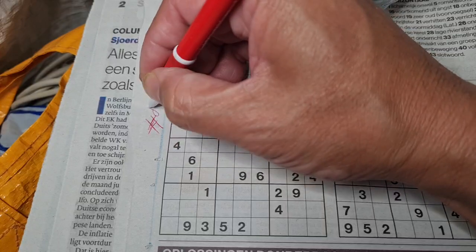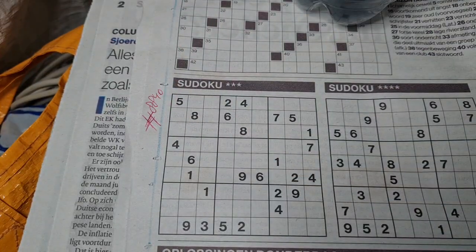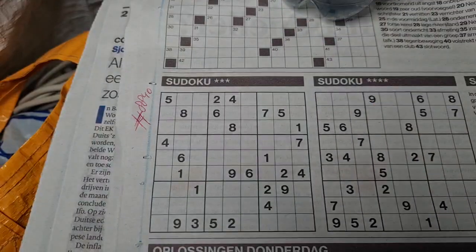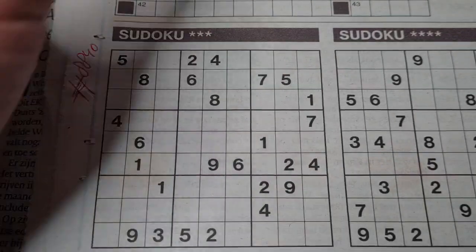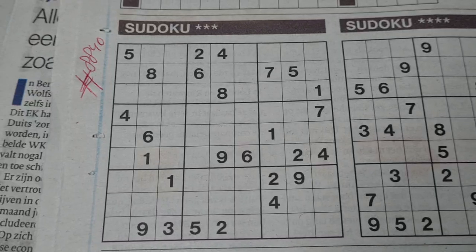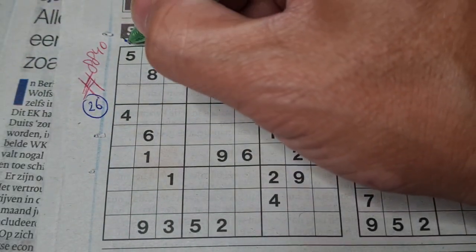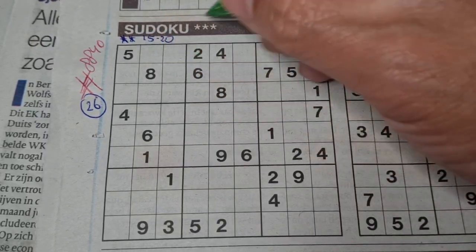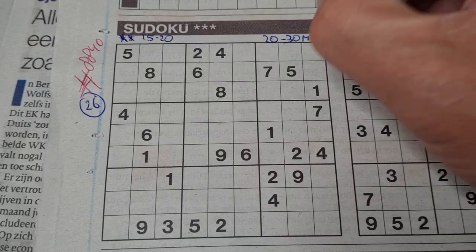Let me write it here. Speed test without any comments, without any instructions. And before I start, I always count the printed digits. Well, this one has 26 printed digits. Should be a 2 stars puzzle. For 2 stars puzzle I need 15 to 20 minutes. Well, it's indicated with 3 stars. 3 stars, 20 to 30 minutes. Alright, so let's get started.